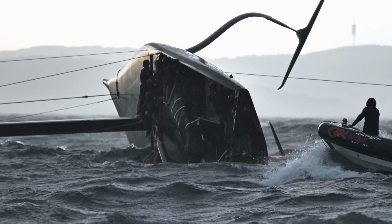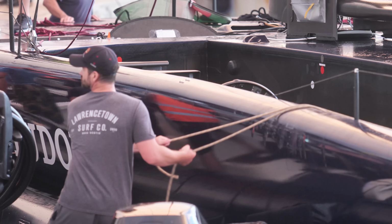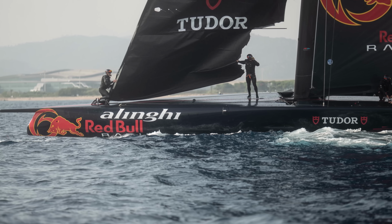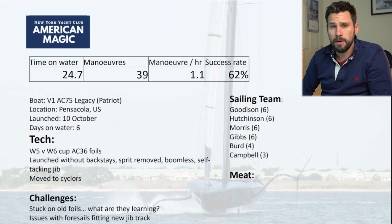It took a few attempts to right, and that actually saw the boat off the water for a number of days. They then also had the torn jib as well, so some bits of boat breakage which has seen them back in the shed, and maybe haven't completely maximised those extra months that they were permitted by being a new entry for this cup. Moving on, American Magic returning sailing club.